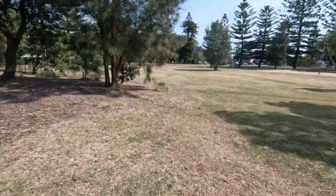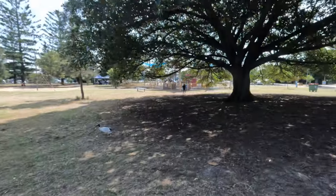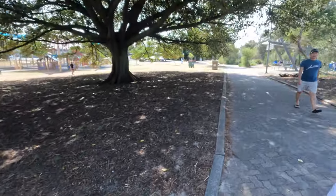Nice park areas. As you can see, check it out. The Brighton Le Sands Park. So a lot of people coming here today to enjoy their Easter, having barbecues and all that cool stuff.